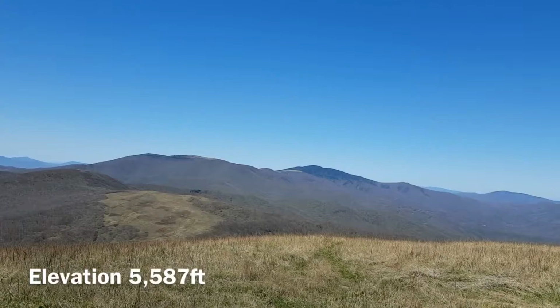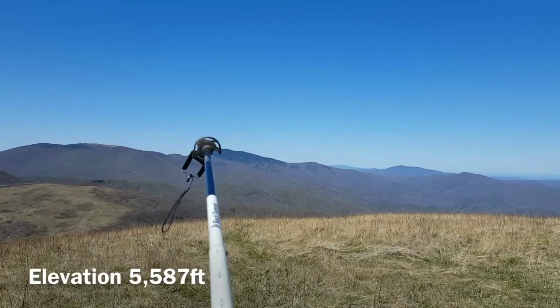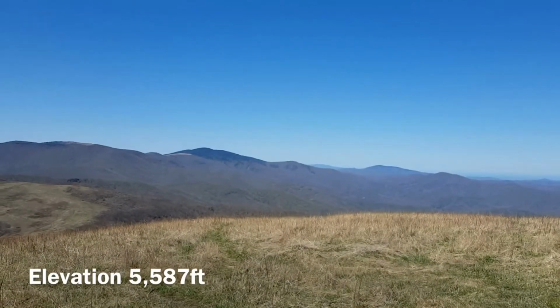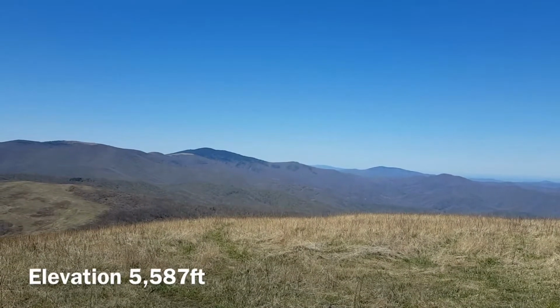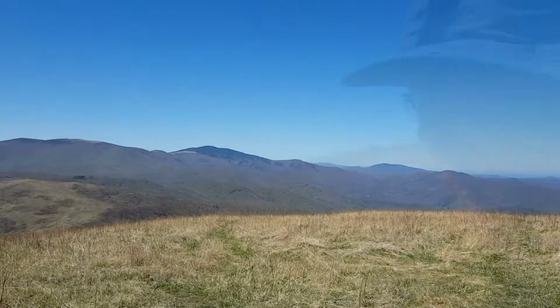Okay, top of Hump Mountain. If you look over there, those spruce trees there and those spruce trees there, I was there yesterday, coming over the top of those. So, there you go.